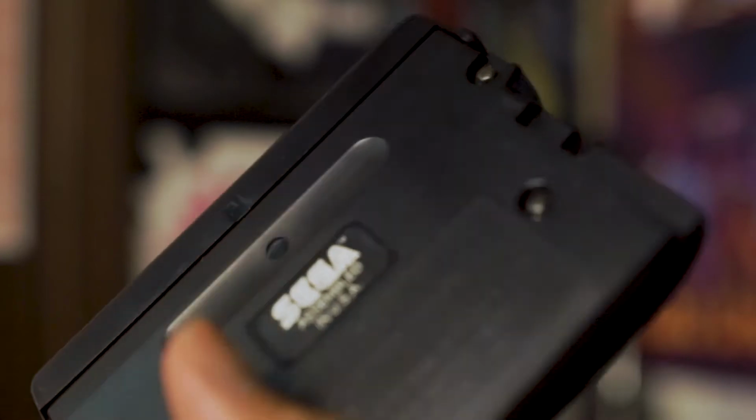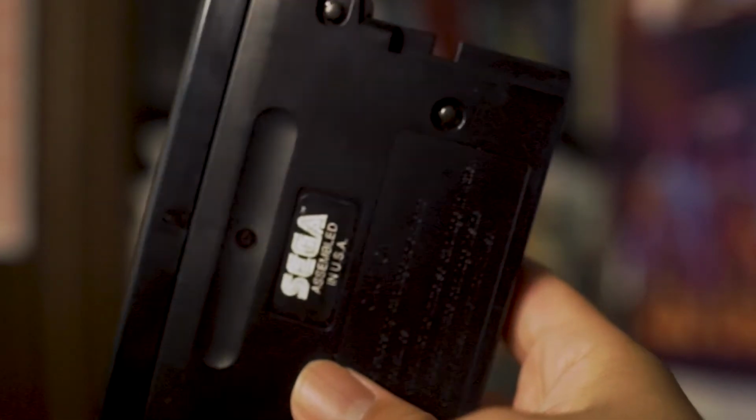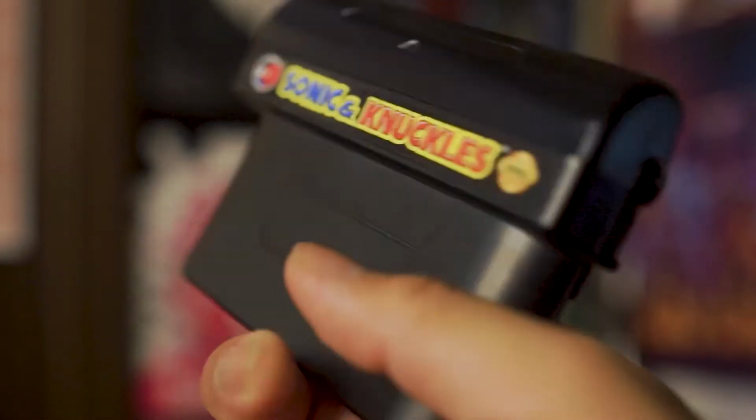Number 2. My first ever Sonic and Knuckles. I bought this game 10 years ago at a flea market for 50 cents. You can forget about the stock market.